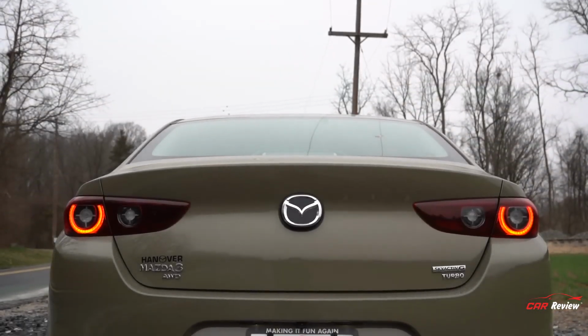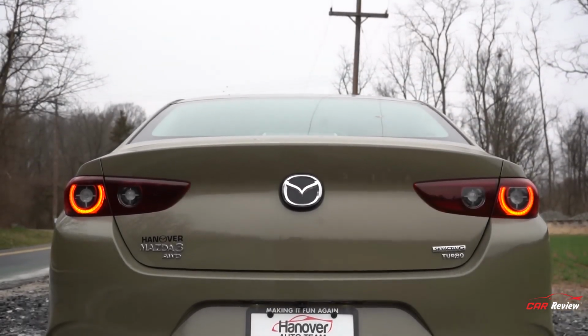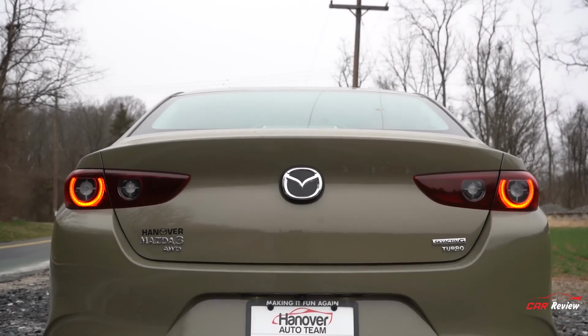Funny thing is, when I look at other cars on the road, what I find is some competitors are designing their cars like they're using Microsoft Paint from 1998, and Mazda's out here designing all of their vehicles like fine art. It's kind of like comparing your kid's stick figure art to the Mona Lisa.